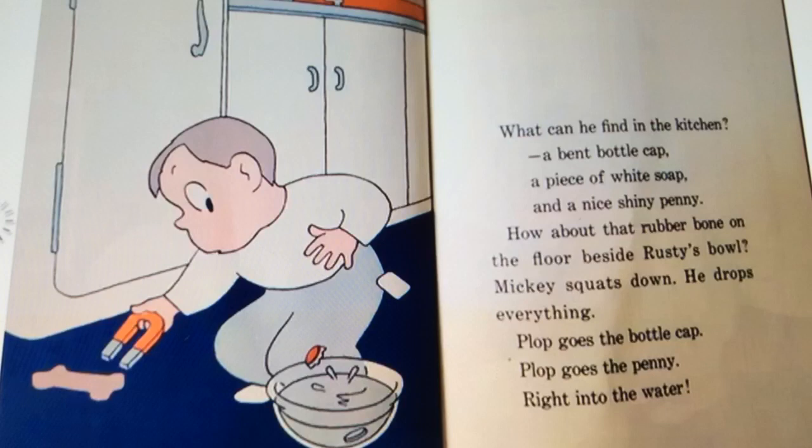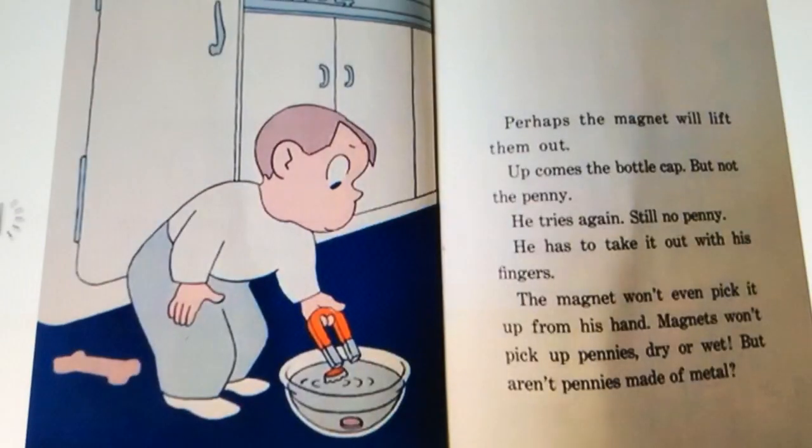Mickey squats down. He drops everything. Plop goes the bottle cap. Plop goes the penny right into the water. Perhaps the magnet will lift them out. Up comes the bottle cap, but not the penny. He tries again. Still no penny. He has to take it out with his fingers.